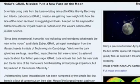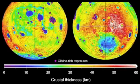The Grail mission showing off as well, as it measures the crustal thickness at different points of the moon. Some of the places appear to have a very thin layer, and we are getting closer to the controversy over actual size and depth of some of the so-called impact craters.